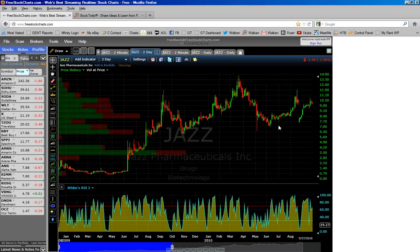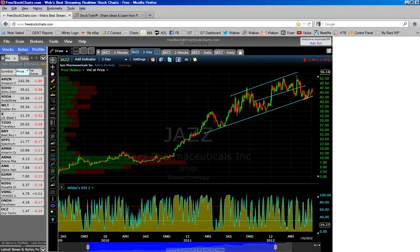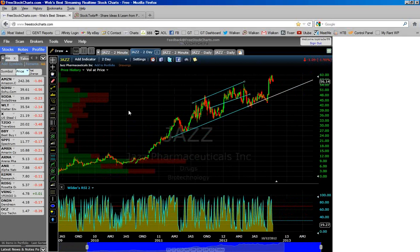It looked like hell in here, rallied up, fell apart. People thought, oh, come on, they're never going to get their drugs approved. It kept rallying, and as you can see, over the course of the next couple of years it really saw some nice gains. I think you're going to see something similar in Sippy.